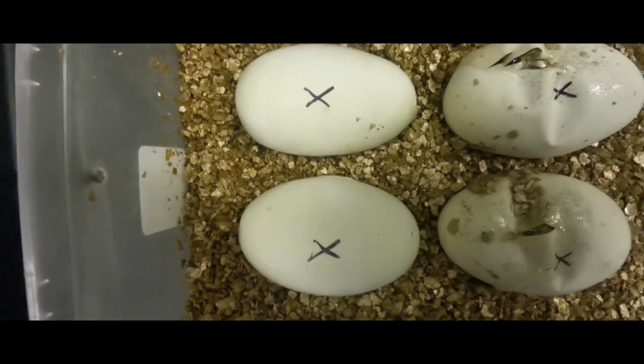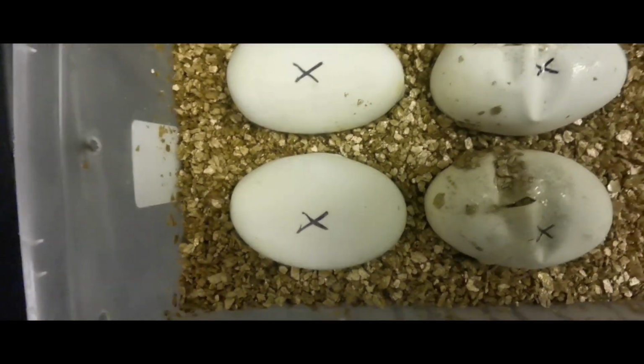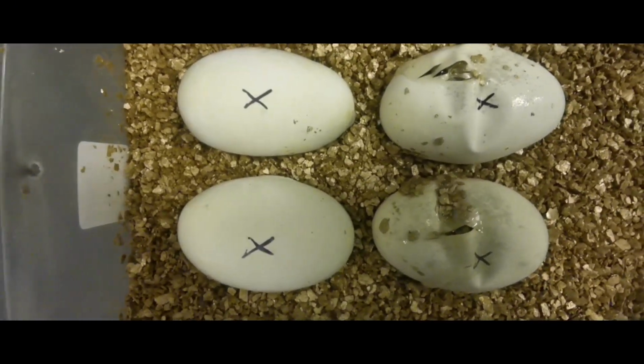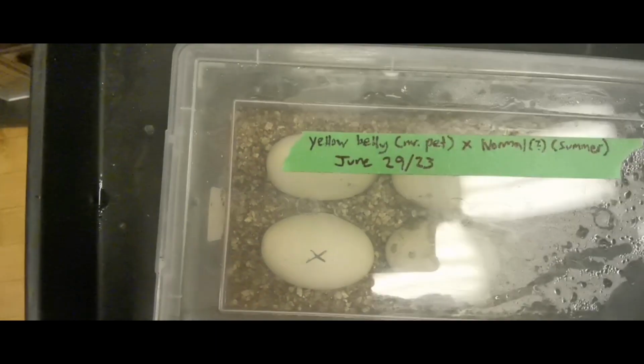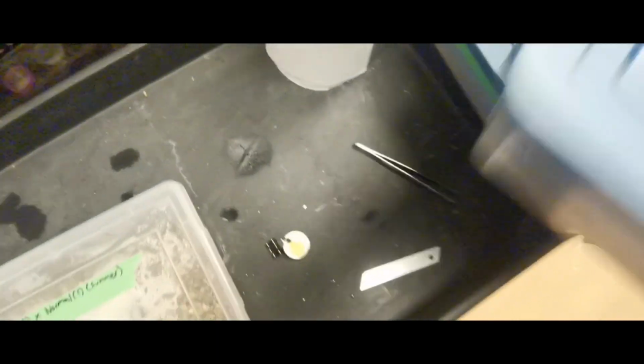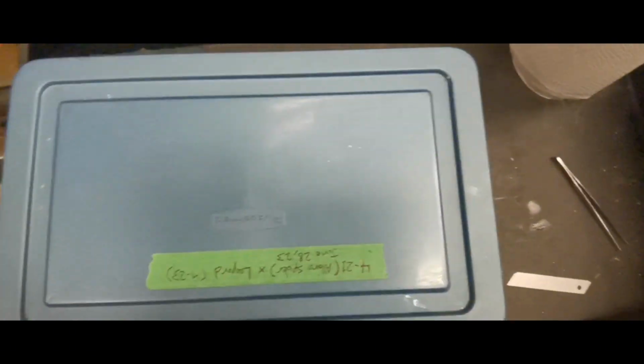We'll pop onto that next time and see what we get coming out of there, but I expect just some normals, just some yellow bellies, and that should be all we get out of that. But this one's quite exciting. Some nice new combos in there. And of course the children's python.